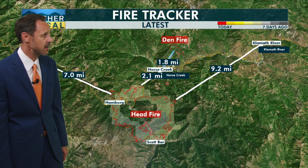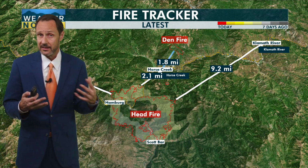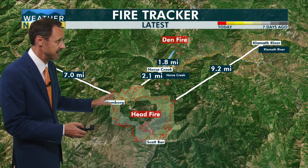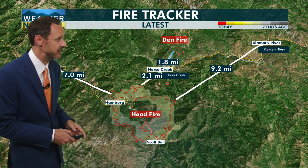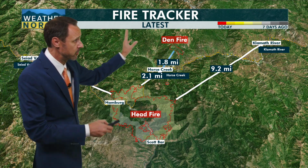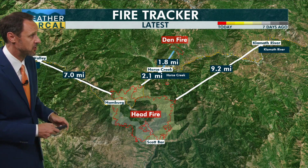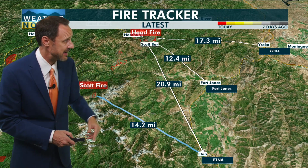So we'll start with the Head fire, and this is good to see. The satellite, at least, is not detecting any major heat signatures coming from the Head fire. This is a few days old that we're looking at here, and we're not seeing any recent activity coming from the fire. So when we're talking about the distances from the fire, they haven't changed much over the last few days. Meanwhile, we take you to the south side. Again, those haven't changed much either.